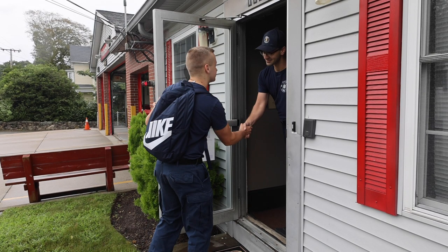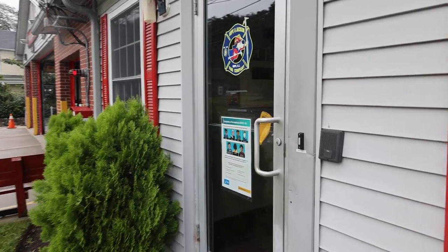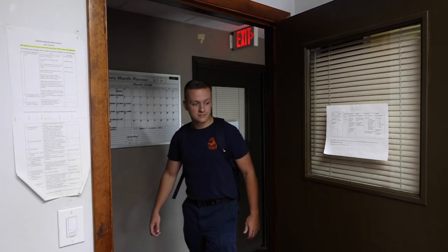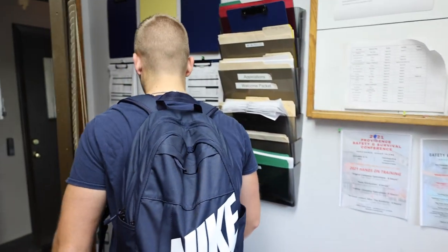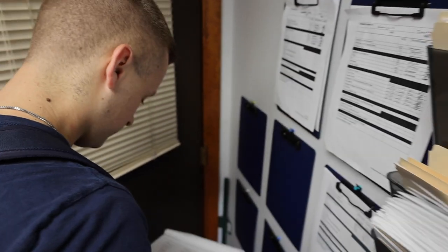By doing so, this member will get any updates he or she needs to know, as well as tasks that need to get done around the firehouse and trainings and drills going on throughout the day. If COVID-19 guidelines are still in effect, this member will take their temperature and sign in with the temperature log. They will also track their hours they are spending at the firehouse located in their probationary firefighter packet.